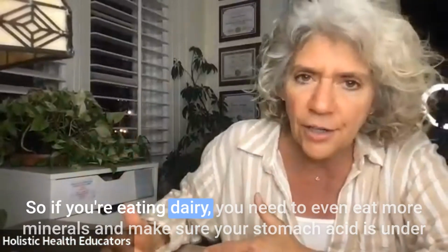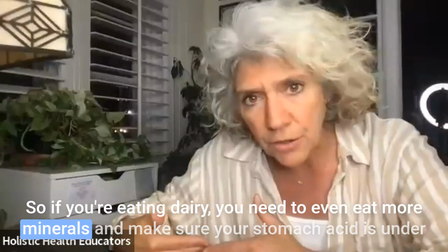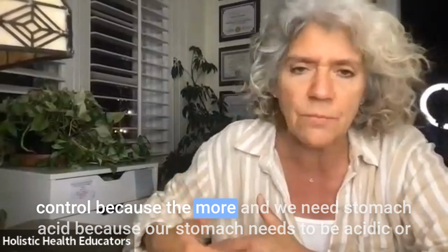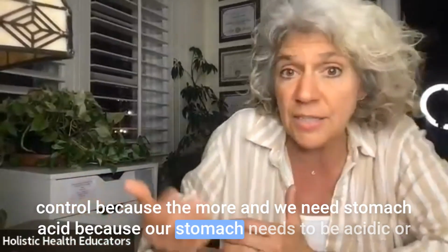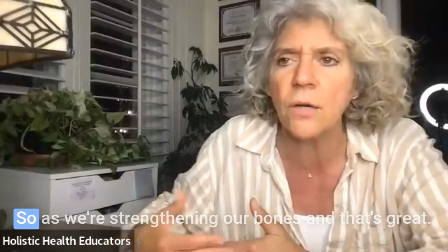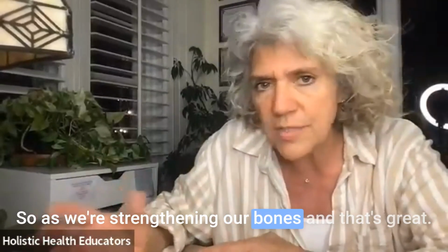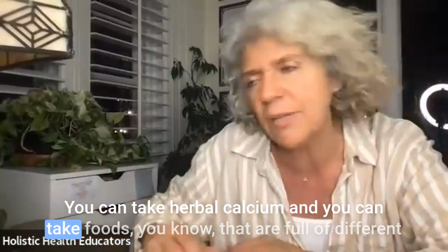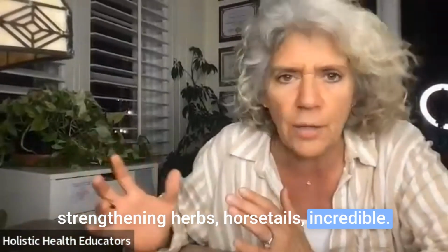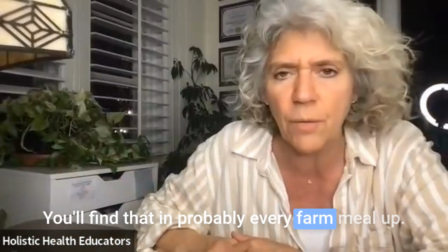So if you're eating dairy, you need to eat even more minerals and make sure your stomach acid is under control. We need stomach acid because our stomach needs to be acidic or we can't break down our proteins into amino acids. So as we're strengthening our bones, and that's great, you can take herbal calcium and you can take foods that are full of different strengthening herbs. Horsetail is incredible. You'll find that in probably every formula.